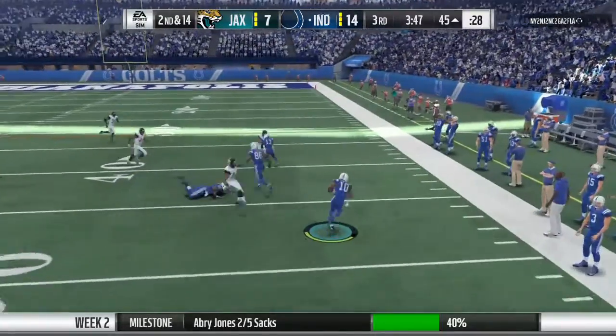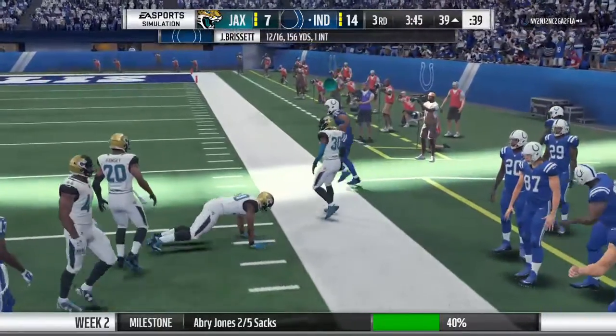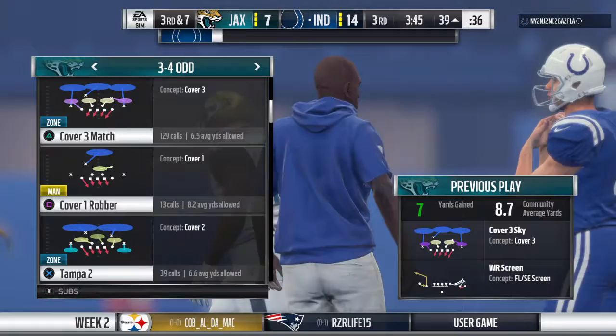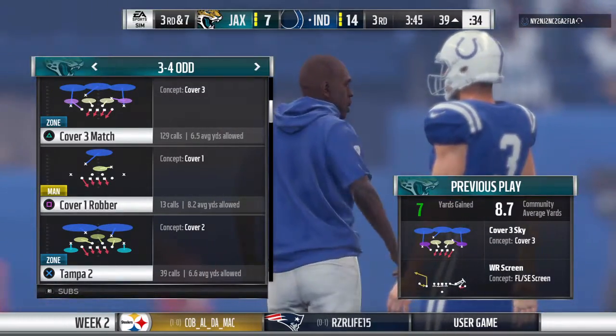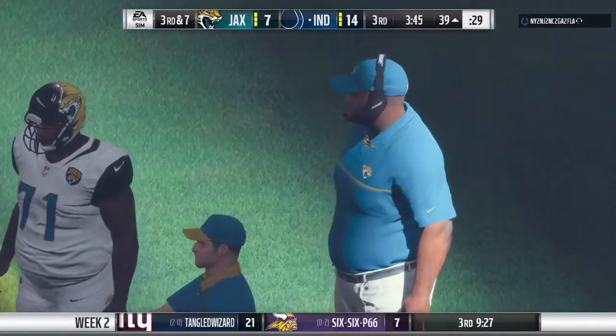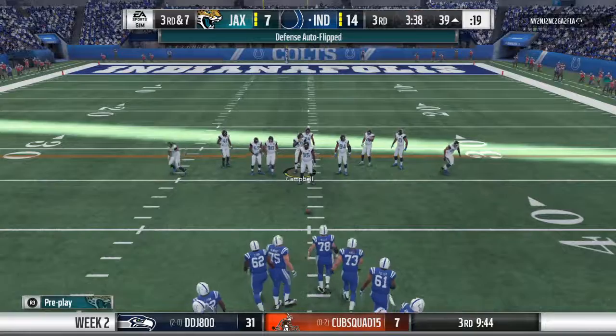A 2nd down throw for Brissett. It's caught by Moncrief. The reception good for 7. It's 3rd down. When you call a wide receiver screen, no matter how many blockers you get in front of the guy that catches the ball, there's still an aspect of the guy catching it, turning into a runner, breaking tackles and creating his own yardage, and he just did on that play.